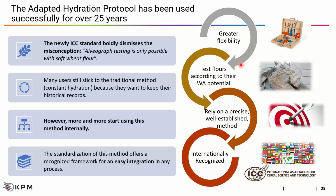We see more and more people interested in that, and having this method standardized really offers a recognized framework to be able to integrate this method in any kind of process, to do trading, to design specifications between miller and baker, by using a method that offers greater flexibility, that allows to really test flour according to their water absorption potential, and that gives us the assurance that we are working with a precise, well-established method with fidelity data included, and that has been internationally recognized.